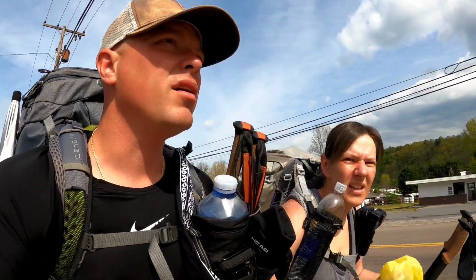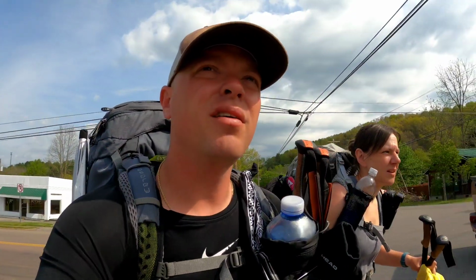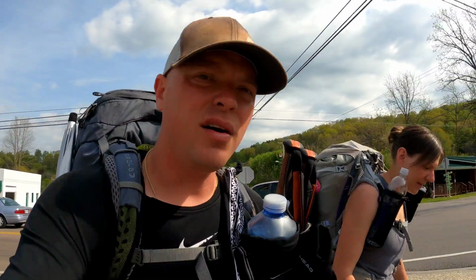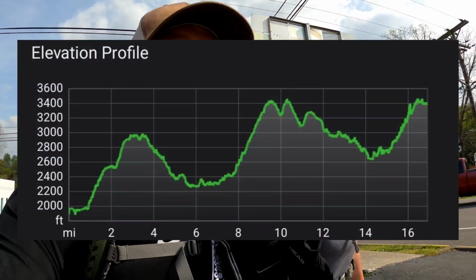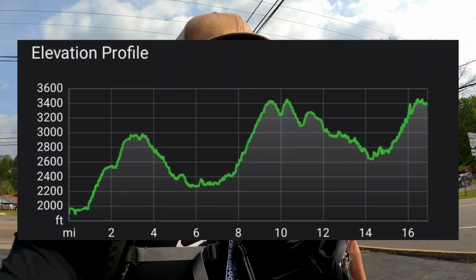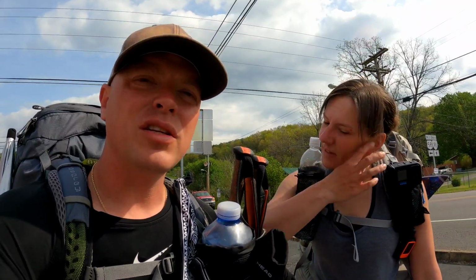We got like a 15.7 in us today, with like 3,900 feet of elevation, and then like 2,900 of descent or something. I'll throw the profile up there. Crap. I didn't start it. But yeah. Let's get back in those woods.